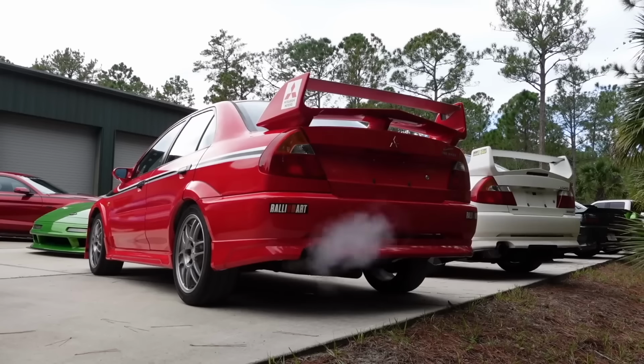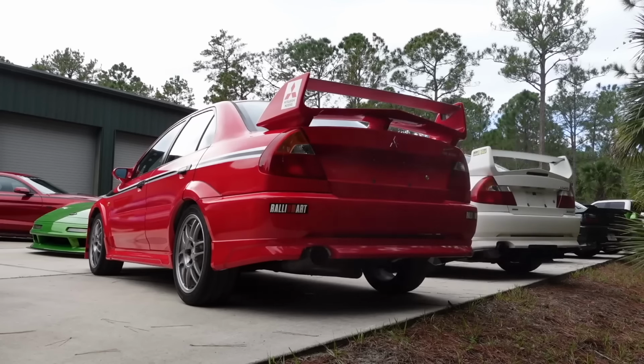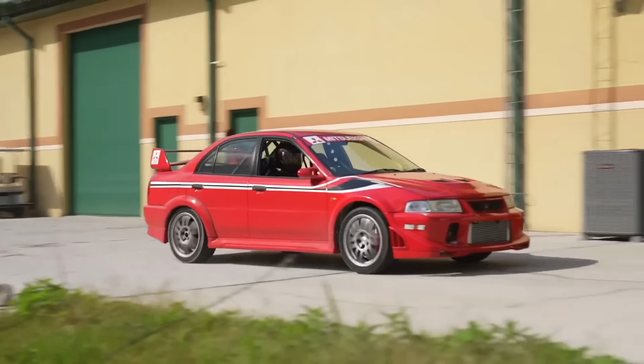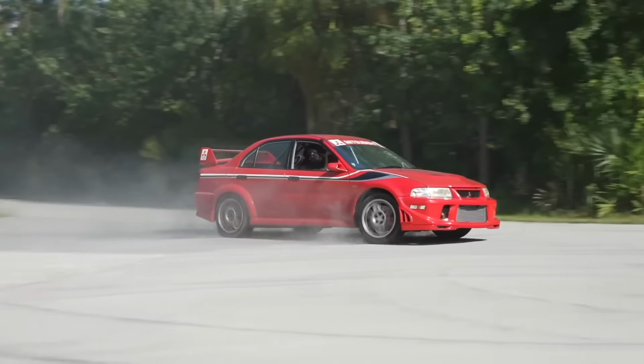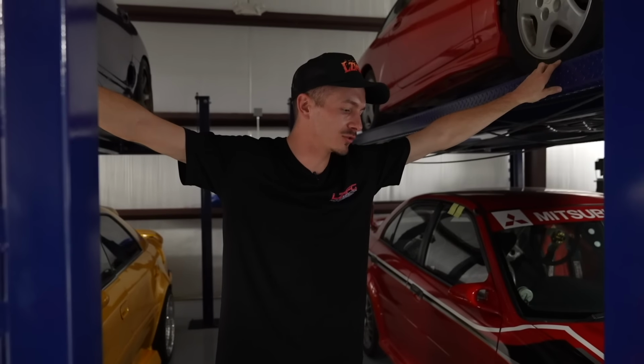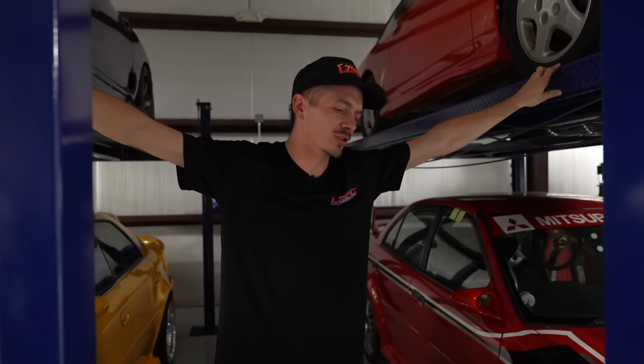It's not so hot. Sounds really good. That's just like a typical Evo. I'll give it probably 7 out of 10. And then performance-wise, it actually drives really good. It's simple, it doesn't make a ton of power, but it's very balanced, it handles well, it does everything that I ask it to, it shifts well. It leaks a little bit of oil, so I'll dock a few points there, but I'll give it a 7 out of 10 for performance.